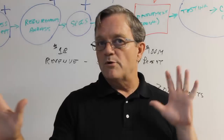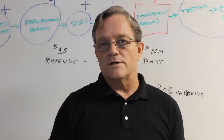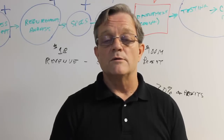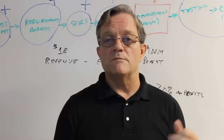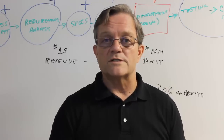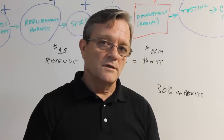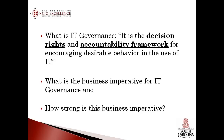So when we put it like that, IT governance becomes something that is justifiable to the rest of the leadership team in terms of their involvement in the process, whatever that process is going to look like. We'll talk about that process later in this lecture. All right, so the next question is what's the business imperative for IT governance? And how strong is that business imperative?